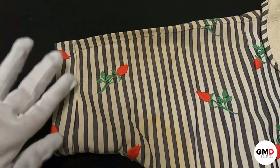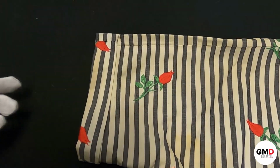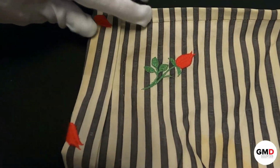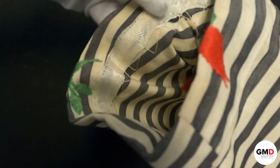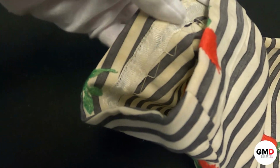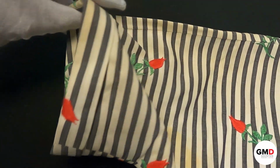The hem of the sleeve ends in a turn back cuff that mimics men's shirting details, hence why we call this a shirtwaist dress, also because of the collar and the placket. So you can see we just have a simple turn back here to create a little cuff. And here you can see the inside of how the hem is finished. It's again also been hand stitched with a catch stitch, and then some taping has been run along the edge of the hem to conceal the edge of the fabric.